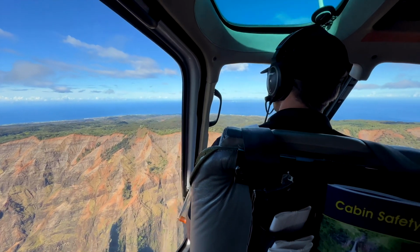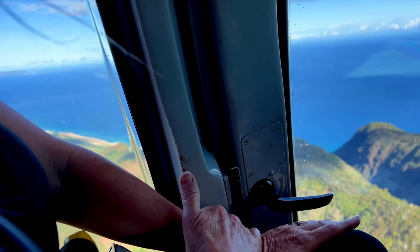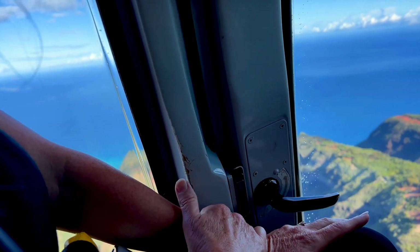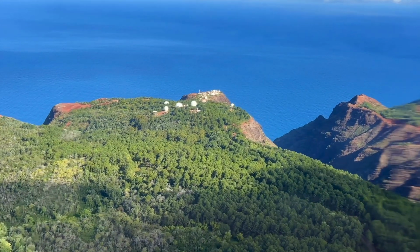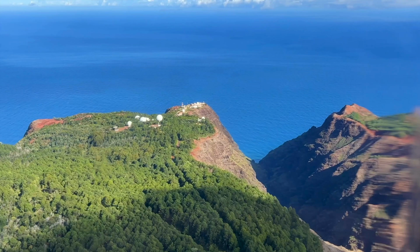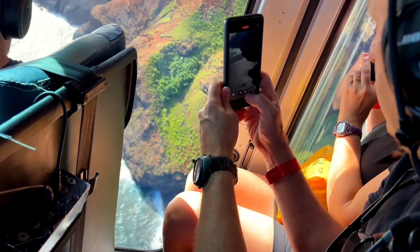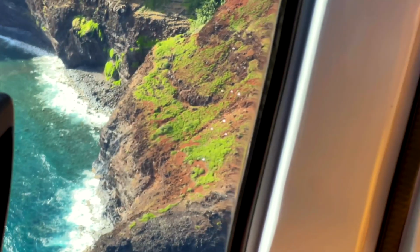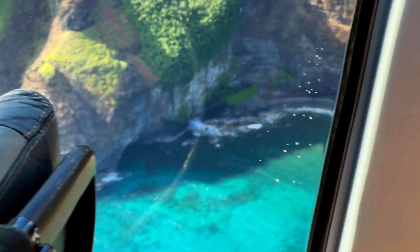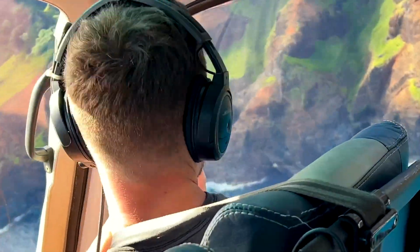Heading over out of the canyon now toward the Na Pali coast. I believe there's only 2 ways that you can see this Na Pali coast. It's either by air, like a helicopter or a small plane, or by boat. And there's some tours, catamarans, and things like that that cruise along the Na Pali coast.